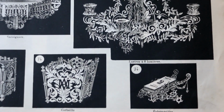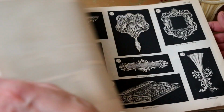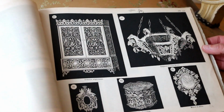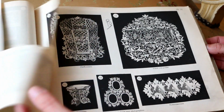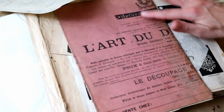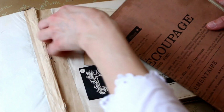Yes, maybe something for lampshade, all sorts of things. I just thought you can always be inspired by a book like that for all sorts of things. For my art, but for drawing, for painting, maybe for home projects, who knows. So I was really happy to find this book. But there is no text at all. There is no explanations of any kind. There is this thing, and here there is just the pictures.